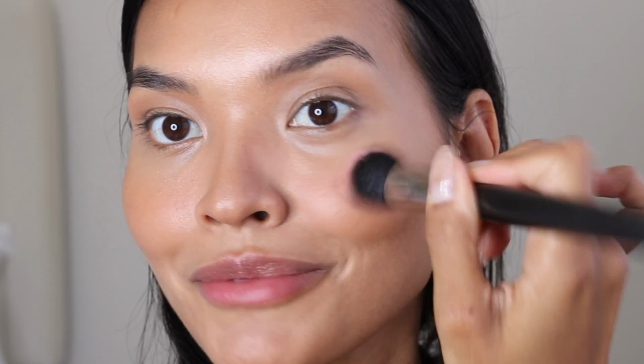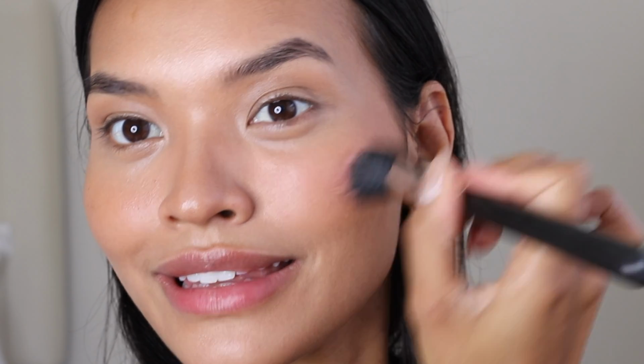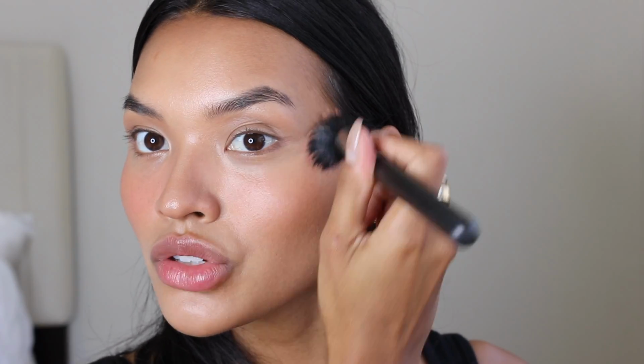All right, so now for blush in Nude Rose. These products just work really well with synthetic stippling brushes or anything like that. I'll link some of my favorites down below. You can use your fingers, but I find that it disperses the product a lot better like this. And this just really creates such a pretty natural flush. It's a really nice pink.